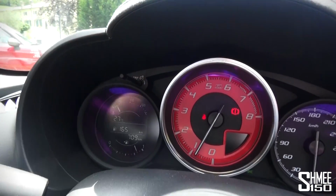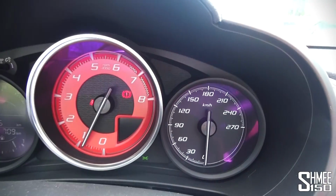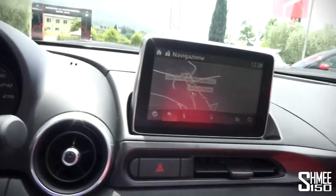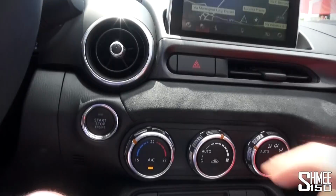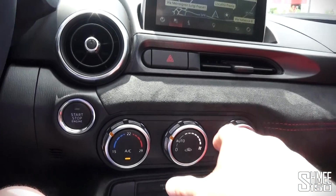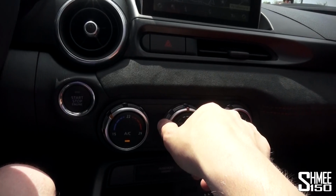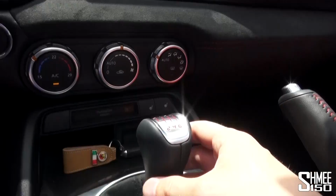Yeah, so you've got the red rev counter, which I like. Digital display to the left with lots of information, if you can just about see that in the sunshine. Traditional speedometer at the right. 7-inch screen here in the centre. The air vents are quite nice too. Air conditioning controls here. If I set it for auto, it will no doubt blow insanely strong air at me. Seat heating as well down there. The gear stick's quite nice.